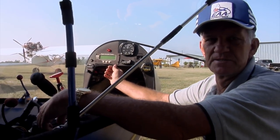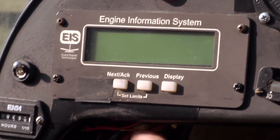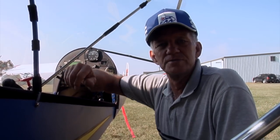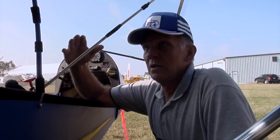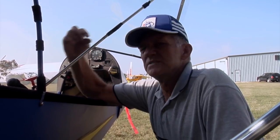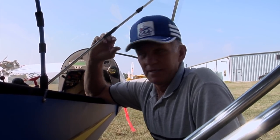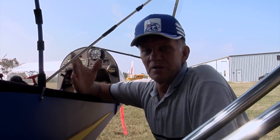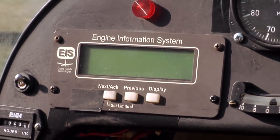It has the EIS system. The EIS takes up less space. It's easier to read, it has bigger numbers in it. I can read the EIS better than I can the regular instruments. And besides that, it's really dependable. All your exhaust gas temperatures, your cylinder head temperatures are precise. It's like an electrocardiogram. When it changes temperature, it shows it right then. So you get a head start on your EGT, which is your life instrument on your engine. Most of what you need is right in that EIS system.